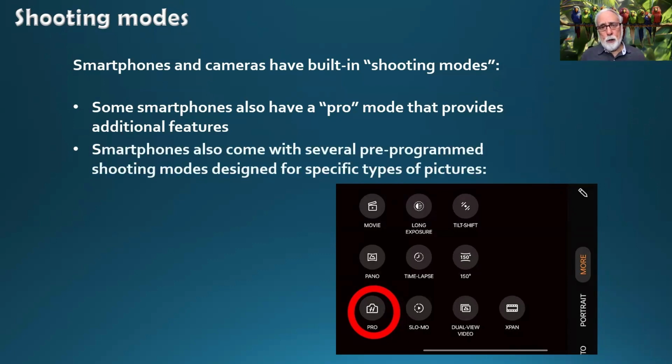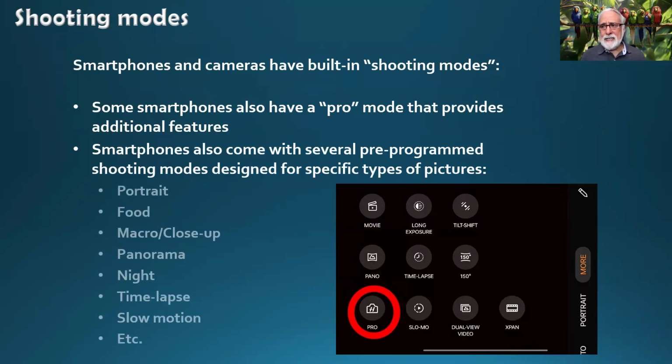But there are pre-programmed modes for taking different specific kinds of pictures. For instance, portraits or food or macro or panorama or a night. You have all these different modes on your phone. Look at them. Figure out what they are. If you know all the modes your camera has, next time you go to take a picture of maybe a plate of food in a restaurant, you may want to go into food mode.